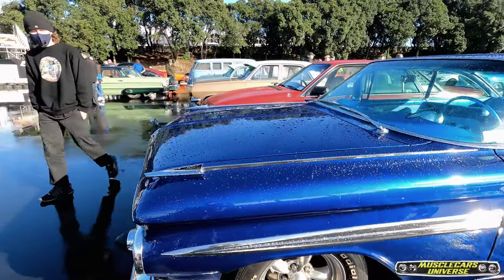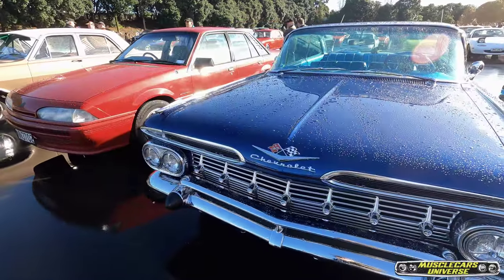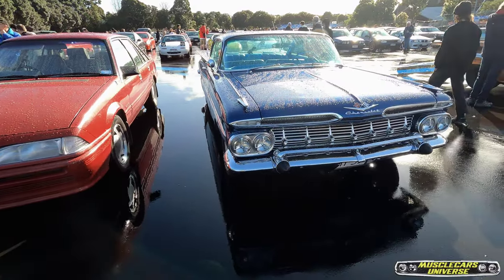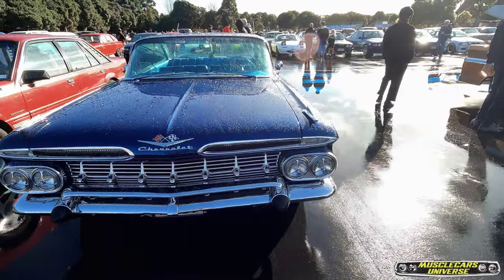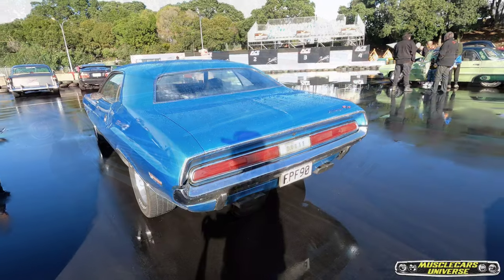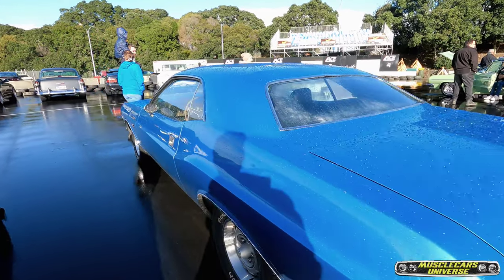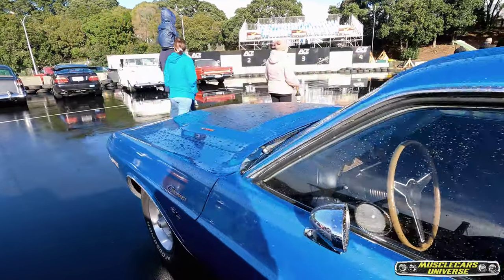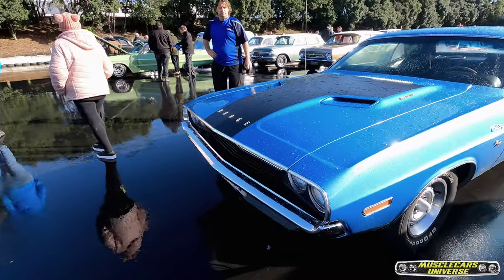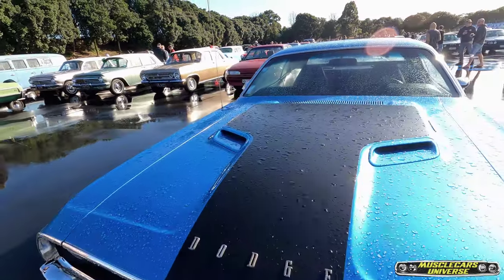Beautiful Impala, in case you didn't know. That's an Impala. I always get confused between Belairs and Impalas, especially around the 1960 model year mark. Bit of a Mopar section going on here with this 1970 Challenger RT. You probably have already seen this before at my Rosebank Raceway video log of the day. Amazing car, sounds great. 383 Magnum.